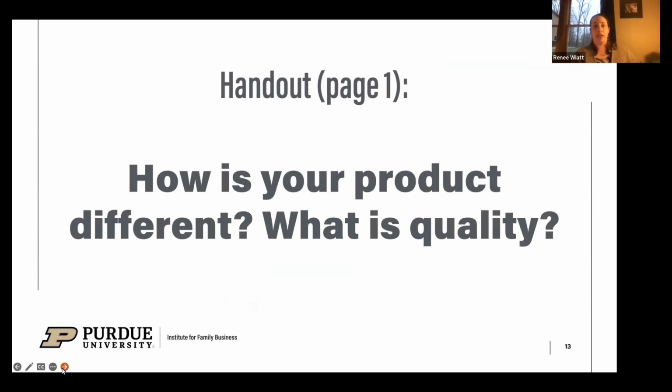So if you look at your handout on page 1, it asks you, how is your product different and what is quality? I talked a little bit before about the question of the month, and 67% of businesses think that their product is high quality and higher quality than competitors. So just take a minute and think about that. How is your product different and what is quality to you? What does that mean to your business?